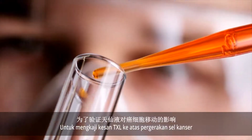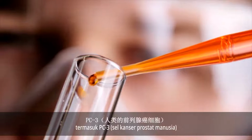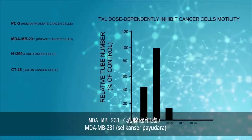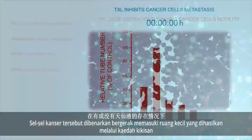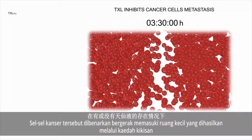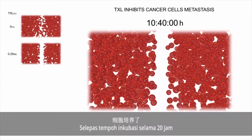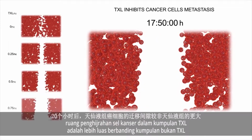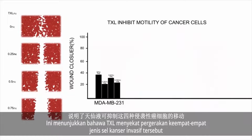To test the effects of Txl on cancer cells' motility, Chia experimented on the movement of 4 highly invasive cancer cell lines, including PC3, human prostate cancer cells, MDA-MB231, breast cancer cells, H1299, lung cancer cells, and CT26, colon cancer cells. The cancer cells were allowed to migrate into the gap created by scraping, either in the absence or presence of Txl. After 20 hours of incubation, the gap of cancer cell migration in the Txl group was wider than the non-Txl group, indicating that Txl inhibited the motility of these 4 invasive cancer cells.